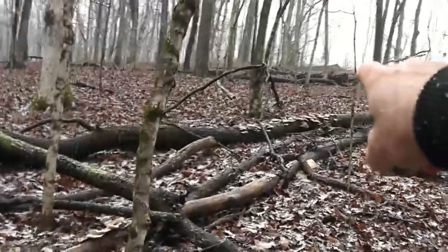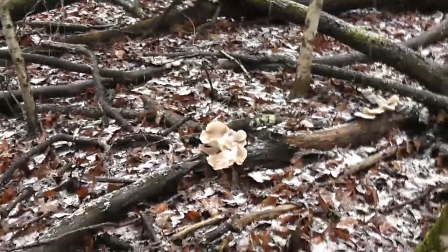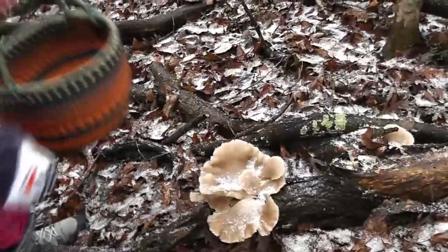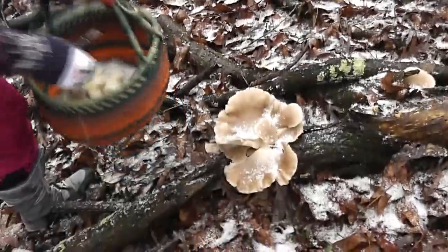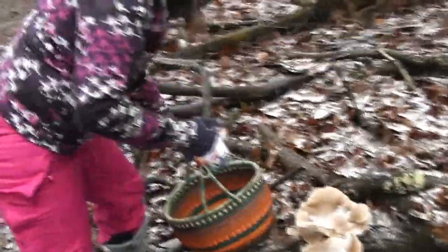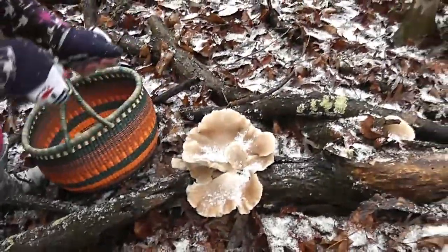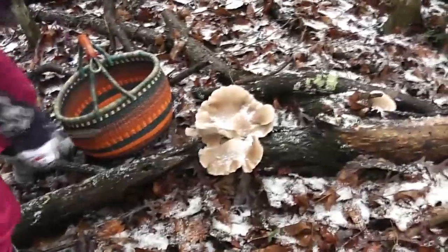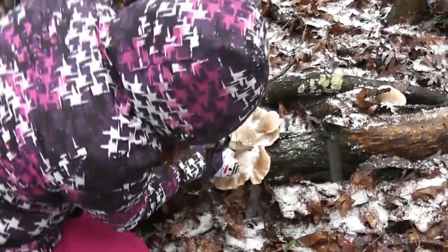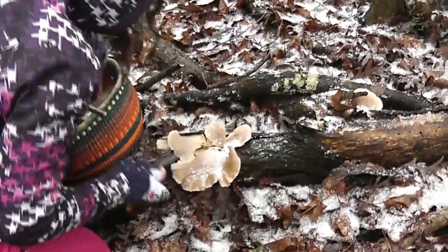Look at all those up there. Wow. That is incredible. See how big that one is? And it still looks good. Oh, they're all great. Wow. That's as big as your hand right there. Yeah, look how much snow we have, guys. It's cold out. Yeah, look, that's pretty big. Yep, sure is. So we'll harvest these, and we'll take some and put them in a skillet in a little while and try them out. It doesn't take long to cook them.